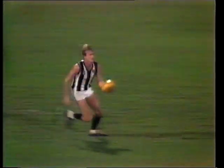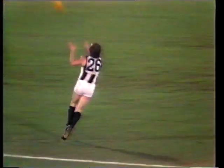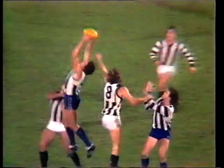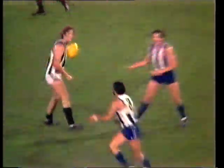He's got a paddock to run in here. A long hand pass over there to Byrne out there on the wing position. Going for a bit of a run. A long kick over centre half forward. Edwards and Glendenning going for this one. Glendenning with a great mark, playing a great game at centre half back.